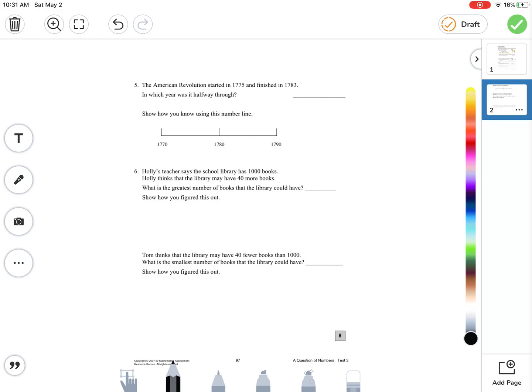And so what I'm going to do is I'm going to go ahead and mark some more lines and count by 1 using this number line. So it started in 1775. Well, 75 is halfway between 1770 and 1780. So I'm going to mark that 1775 because that's a known date to me. And it finished in 1783. So here's 1780, and I'm going to go ahead and go right here, 1783.